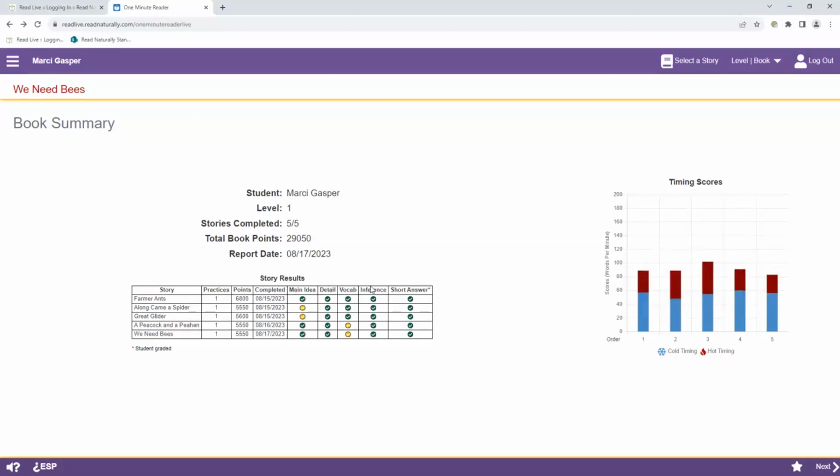And comprehension, I may be wondering about her abilities with main idea and vocabulary based on the fact that she missed a couple of those questions during this level. And during this book, so I would probably start paying close attention to those particular comprehension pieces for Marcy.